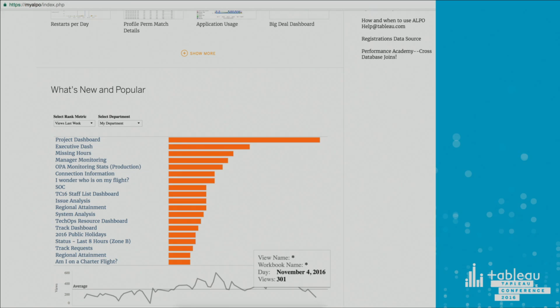Now at the bottom of the fold, we actually used R to build a model to recommend information to people. Right? So what was missing for us was this element of discovery. It's like, I want to discover new content. What are people in my department using that are popular? What's the average change week to week in those things? And each one of these are parameters that drop down. I can see what's the most popular in sales, what's trending, what's hot.